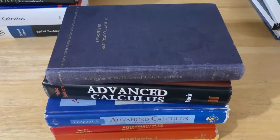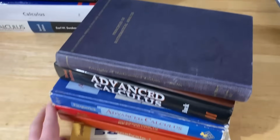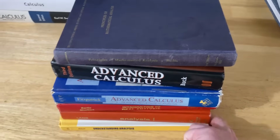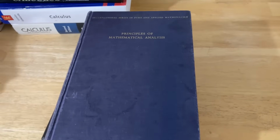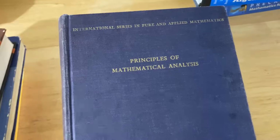Okay, now it is time to discuss advanced calculus or real analysis. This is all undergraduate level real analysis here, and we're going to talk about each of these books, the pros and cons, and who they're for. This first one is super famous. I'm sure you've heard of it. If you haven't, it's called Principles of Mathematical Analysis, and it's by Rudin.